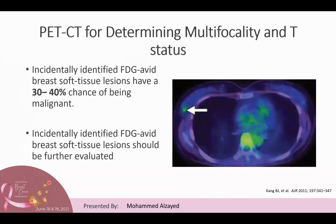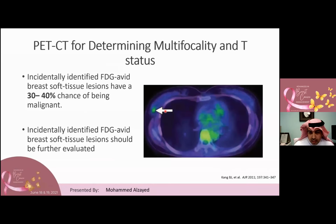However, the incidentally found breast lesions on PET imaging should be investigated and looked at seriously, as 30 to 40% of them tend to be malignant. As we see in this case, there was only an 8 millimeter right breast lesion, which was biopsy proven cancer.